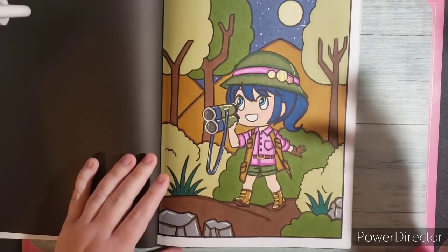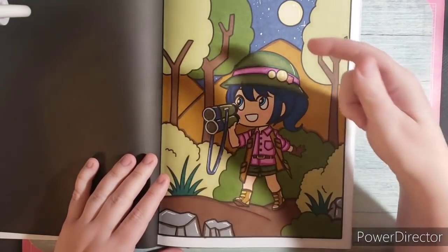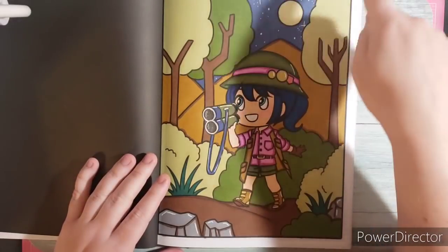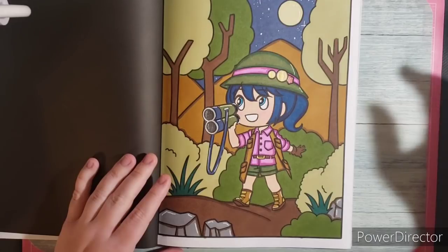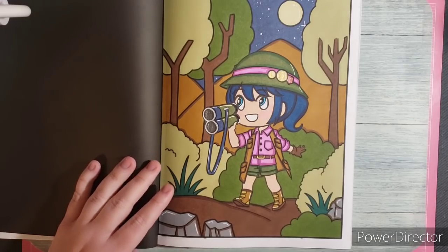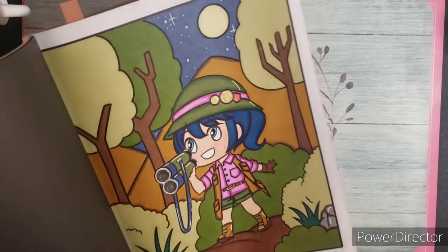Through binoculars. But I knew it was night because that is not a sun. That is a moon. Suns have little things. But I guess you could make it a daytime picture if you wanted to be creative. But yeah, this is my hiker girl. She's cute. Love the color scheme. She kind of reminds me of a Girl Scout.